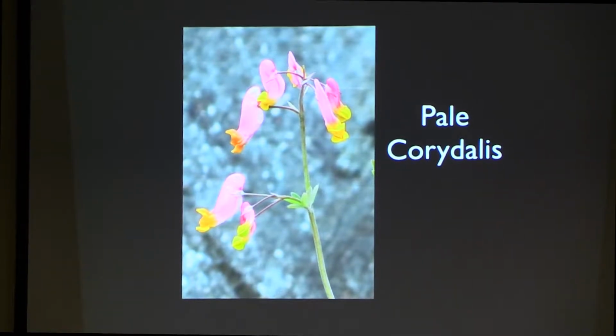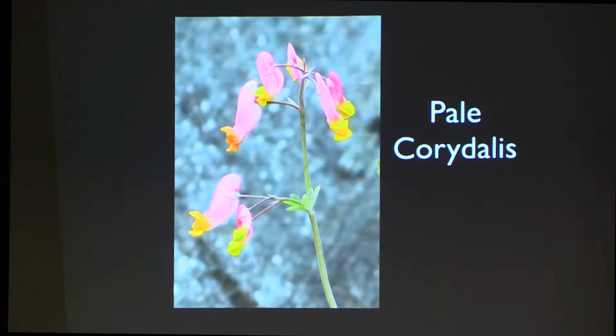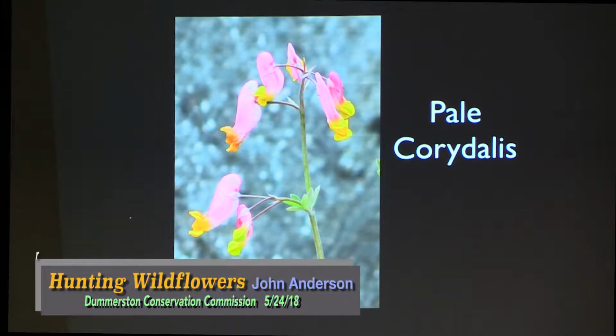2.5 to 3 inches. Okay. Very pretty flower, but they're tiny. The flowers are fairly tiny.